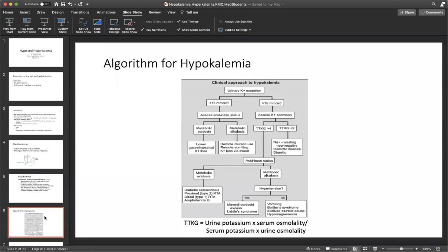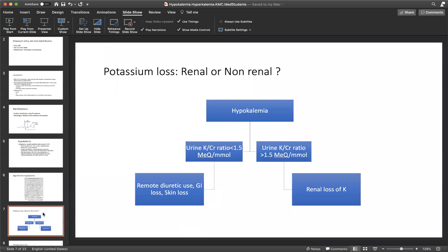So just a little bit more detail on the urine potassium excretion. To make it more simple, if you have someone with low potassium, you can look at the urine potassium to creatinine ratio. If it's less than 1.5 milliequivalent per millimole, then it is not a renal loss. On the other hand, if the potassium to creatinine ratio is more than 1.5 milliequivalent per millimole, then despite having a low potassium, the kidneys are losing potassium, so the kidneys are at fault. Then you have to identify what is driving the potassium loss in the kidneys.